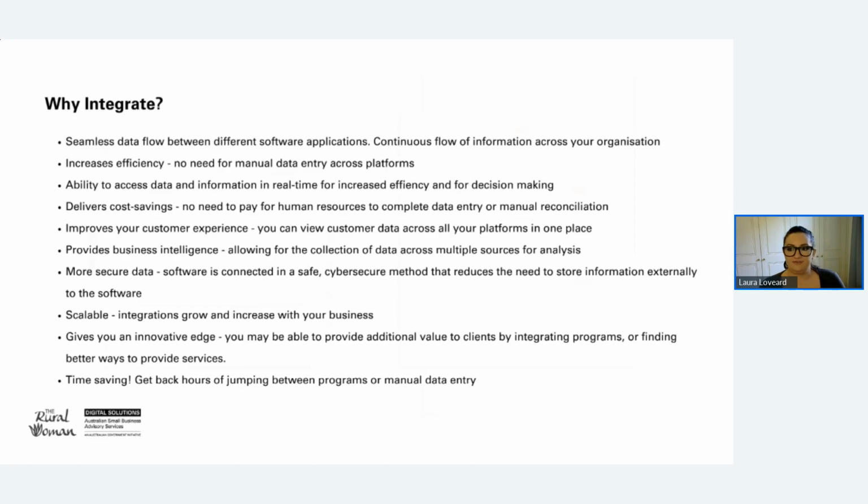So why integrate? We've sort of covered this a little bit, but: seamless data flow between different software applications, continuous flow of information across your organization. That can help if you have a bigger organization. Say you've got a team of 5 made up of 3 different departments, so to speak. Integration can ensure that the data coming from one department is immediately available for a second department. And it's also available for you as management or as the owner to be able to see that at any time. Increases efficiency. You don't need to wait for manual data entry across platforms.